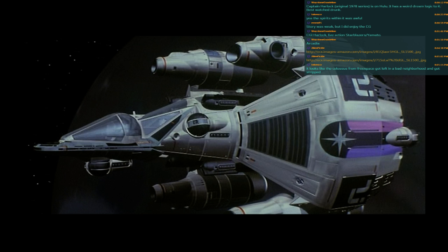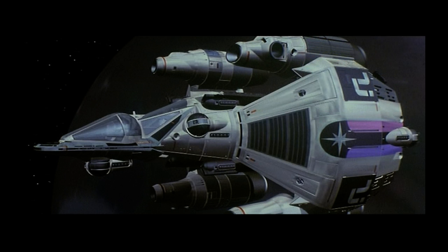Particularly the Gunstar, which I love this ship with all of my heart. I seriously do. I love the tandem cockpit. It's got a lot going on. I love the Death Blossom. I love that it lands on its bottom and not its engines. I love how it has to go straight down to land. And it's got laser turrets all over it. The guy in the back is the pilot, and the guy in the front is the gunner. Kind of like an Apache.